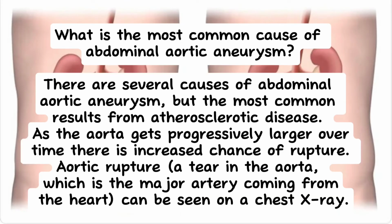What is the most common cause of abdominal aortic aneurysm? There are several causes of abdominal aortic aneurysm, but the most common results from atherosclerotic disease. As the aorta gets progressively larger over time, there is increased chance of rupture. Aortic rupture: a tear in the aorta, which is the major artery coming from the heart, can be seen on a chest X-ray.